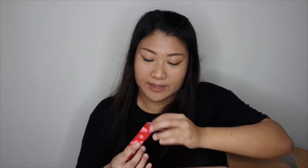Thank you. And of course, Lime Crime, she got it with a discount, that's why she gave one to me. This is in Black Velvet. So it's black in color. So I can use it for my makeup look next time. Maybe I might wear it out, you know.